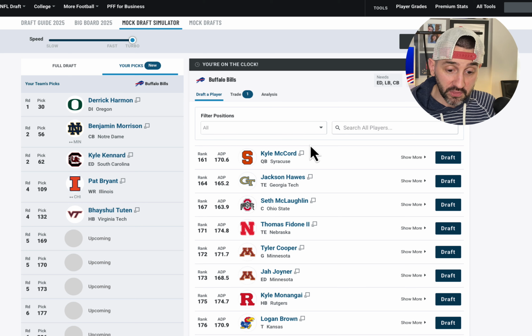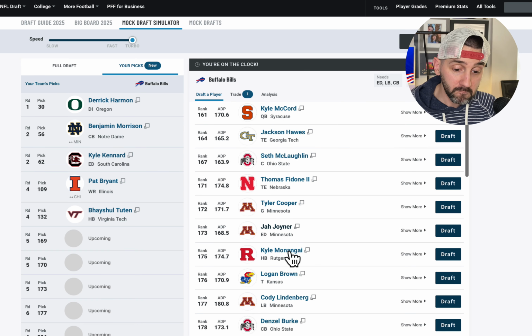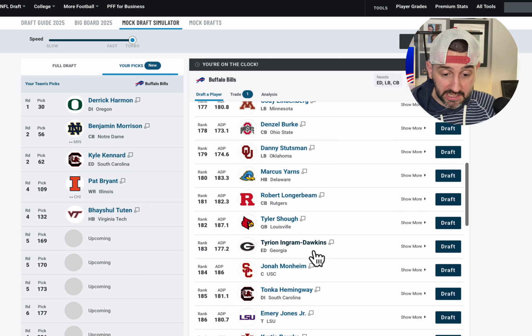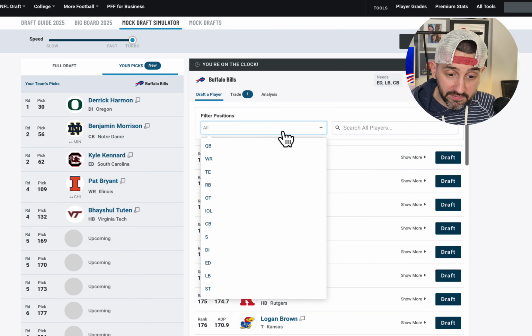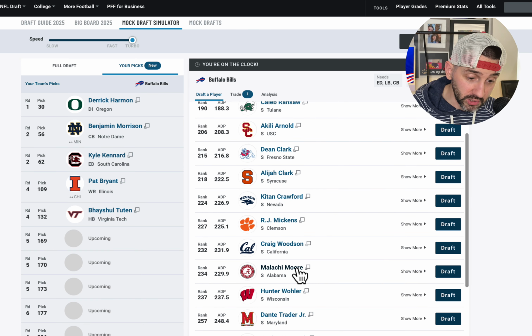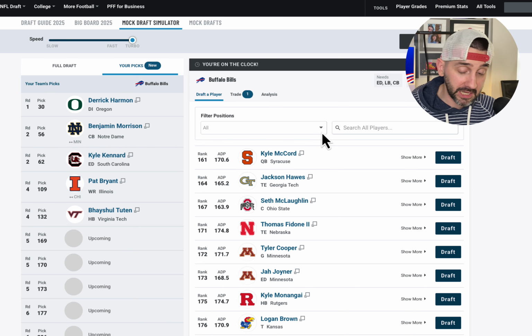All right, in the 5th round, guys, I'm looking at offensive line depth. Could be very interesting here for me. Adding another running back to this room could make some sense as well, right? I do like some safeties later in the draft. A guy like Malachi Moore is on the board here. I don't want to overdraft him, but I'm keeping my eye on Malachi Moore, bringing in a safety, right?